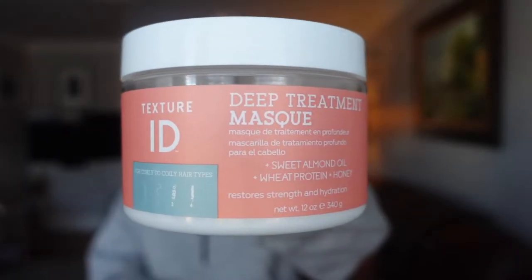Now, next on my list has been a staple product in my hair care routine. It is the Texture ID Deep Treatment Mask with Sweet Almond Oil and Wheat Protein Plus Honey. This has been a staple product in my hair care routine for months now. If you do weekly deep conditioners, I really do recommend this. It has a thick consistency. The slip is amazing. Your hair will be super moisturized, especially if you go under one of those heat dryers. So you get that really good deep conditioning result that you're looking for.